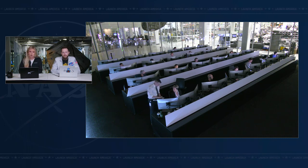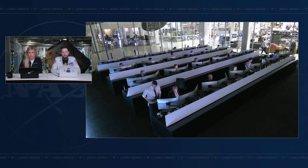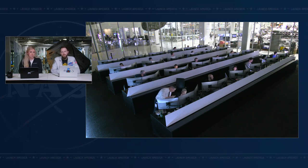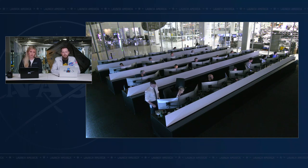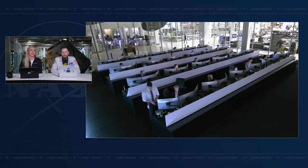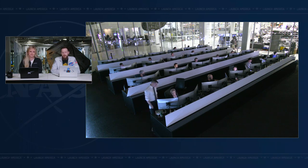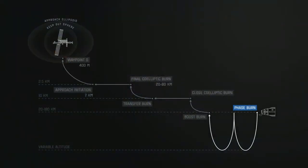Now, our initial orbit after Dragon separated from Falcon 9 was 210 kilometers by 190 kilometers. For those that might not be familiar, those values represent the orbit apogee, or the highest point over Earth, and the perigee, or the lowest point over Earth. Basically meaning that the orbit is not a perfect circle, and rather more of an ellipse. And over the last several hours, Dragon's been gradually raising that orbit. Just 50 minutes after liftoff, we executed the phase burn at about 1:41 a.m.